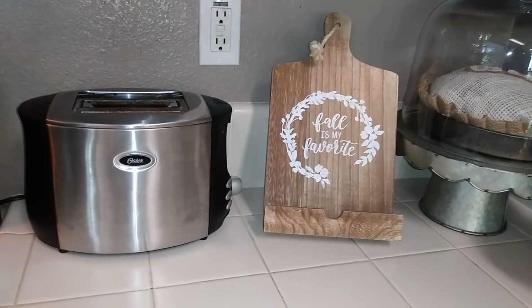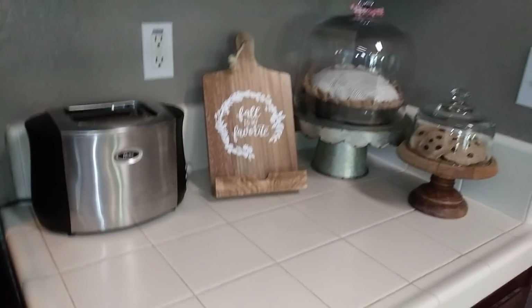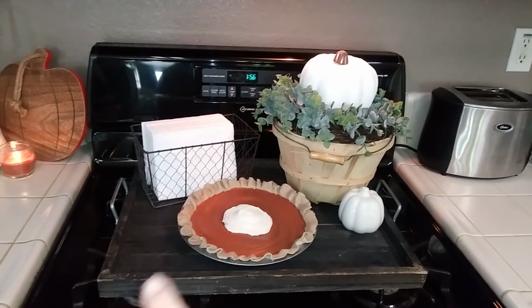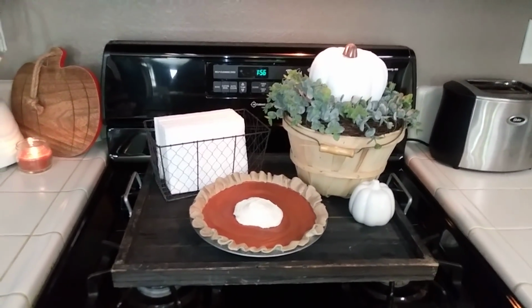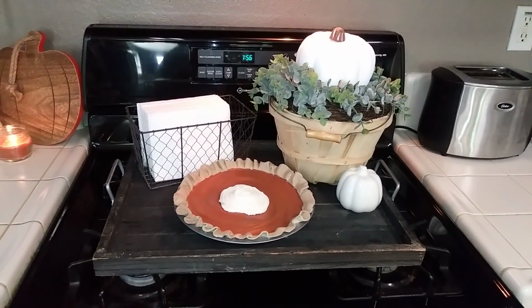So I had to have, of course, the normal things like a toaster out. But I like this area. I think it's sweet. And then here I changed back my faux dough board that I made out of a picture. It's just a tray. It's black wood. I put that back over here because it matched my oven.